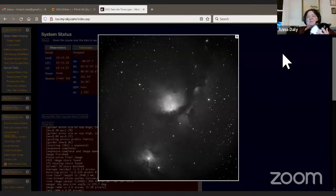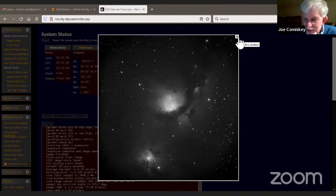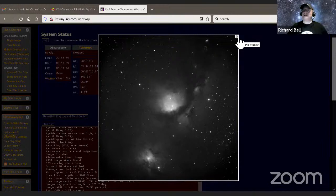Trying to answer the question, I don't see on the notes how big this object is, or what the diameter of this image is. I did not calculate the diameter of the nebula based on its angular diameter and distance. I didn't do that, sorry.